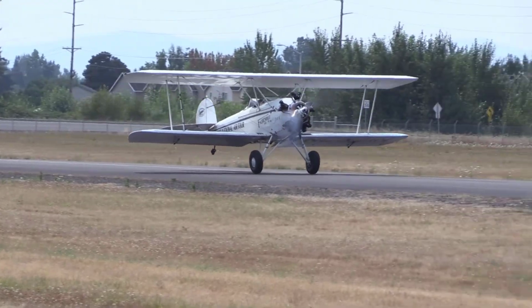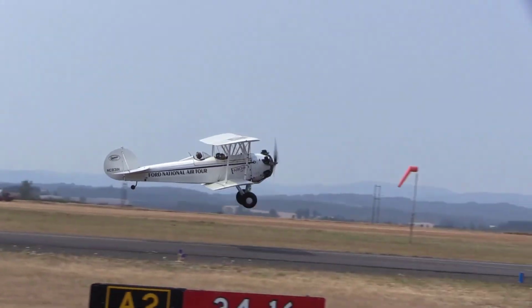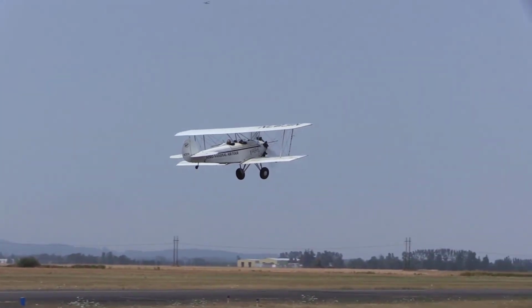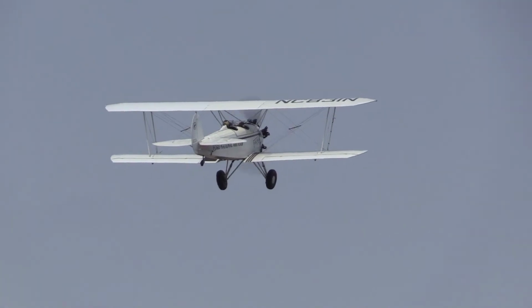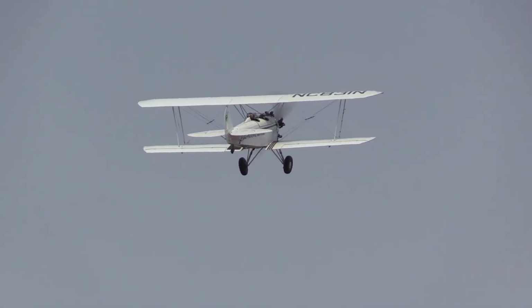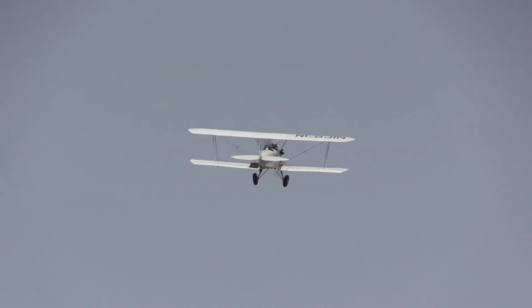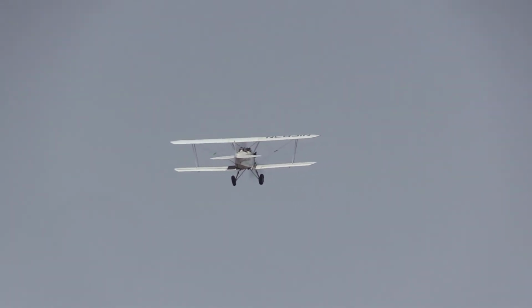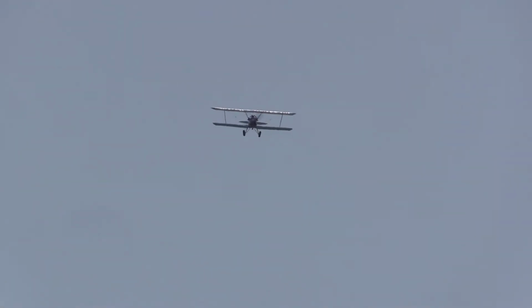Okay, here comes the biplane on takeoff from your left. The KR Challenger, and off it goes. That was the height of aviation in 1929. It didn't get any better. Just think, in another 9 years, that biplane can celebrate its century birthday.